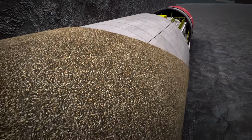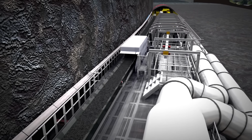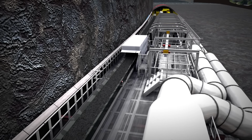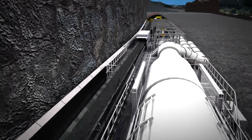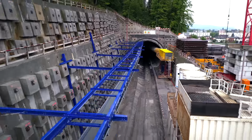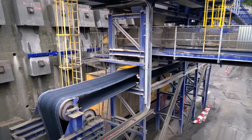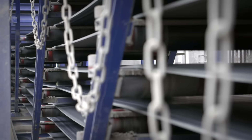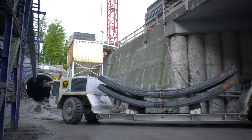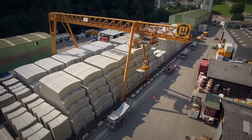The excavation material is carried away by a conveyor belt suspended from the tunnel vault. The TBM continues to move, continually pulling the conveyor belt along with it. At the other end of the belt, a new section is continuously released from the belt storage system. The segments for the next ring are continuously delivered to the TBM. These are produced in Marti's own factory.